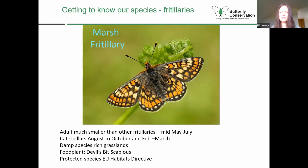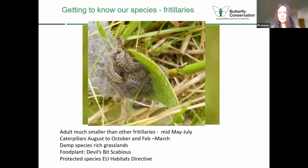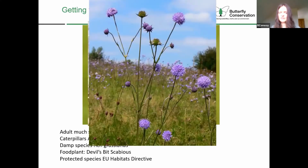It flies from mid-May to July, but you've got a good chance of seeing the caterpillars from August to October. So start looking out for caterpillar webs now, nestled down in the leaves of Devil's Bit scabious, feeding in a web. And they overwinter, and then they come out as soon as the weather starts getting warm enough for a nice bask in February to March, and they'll start feeding again. Their food plant is the Devil's Bit scabious, and they will only eat Devil's Bit scabious. I think they possibly might use meadow thistle, but Devil's Bit scabious is the main food plant, and we're losing the Devil's Bit scabious, so we're going to lose the Marsh Fritillary as a consequence.